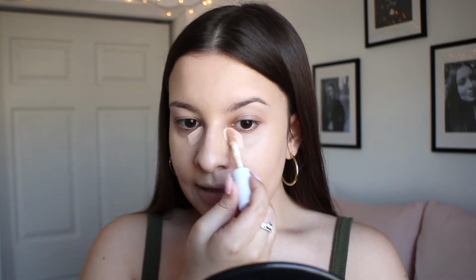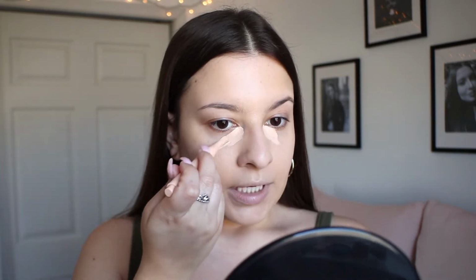So just like that in the inner corner, I'm just applying about that much of the Hydrating Camo Concealer. And then I'm going to take the Flawless Brightening Concealer. I almost said Flawless Camo Concealer. And just draw a line like this to really brighten and lift the face. And I'm also going to take this on my eyelid to prime the eyes for eyeshadow, but if we don't do eyeshadow, then at least my eyelids are nice and even.